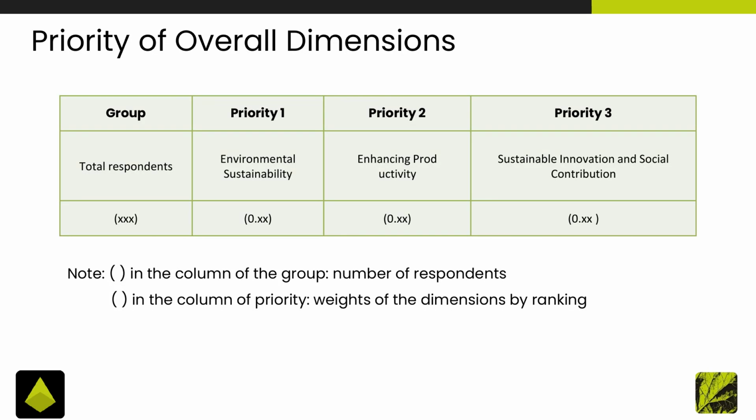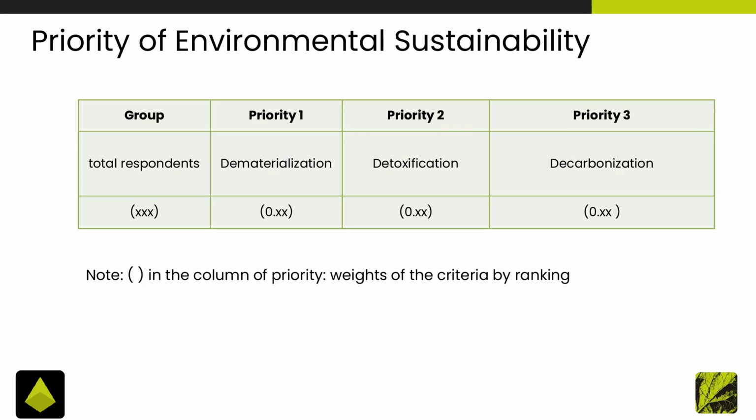This ranking reflects how organizations balance these dimensions to achieve green productivity, ensuring resources are allocated appropriately to align with these priorities. Here, we examine the priority of environmental sustainability. Among the total respondents, dematerialization has been ranked as priority 1, indicating a strong focus on reducing resource use.